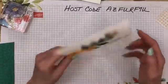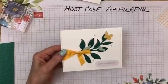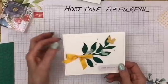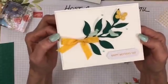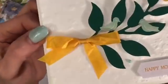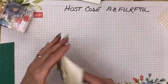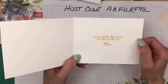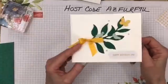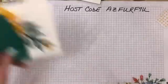This one was just white cardstock. I ran it through the Big Shot with our Ornate Garden embossing folder. And again, with an extra piece of leaf that was left over and some extra birds and butterflies, I made a Mother's Day card, and of course the crushed curry ribbon that's in the annual catalog. So let me bring that up. Very simple, but oh so nice card. Whoop. Would help if I could open it. Okay, and then I opened it. Where family begins, where life begins and love never ends. Mom. So this is for my mom. So that's another different one you can do.